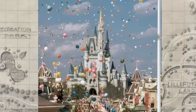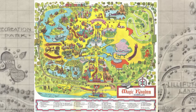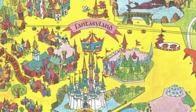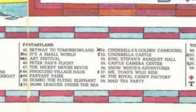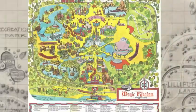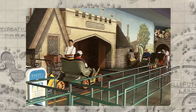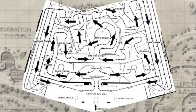Flash forward to the opening of Magic Kingdom on October 1st, 1971. Magic Kingdom's opening day would bring us another version of Mr. Toad's Wild Ride in Fantasyland. Though it has the same basic model of Mr. Toad's Wild Ride in Disneyland, it was vastly different in many ways. In fact, you had the opportunity to take two different tracks in the attraction at Magic Kingdom. The tracks, labeled A and B, would both take you on different experiences throughout Toad Hall.